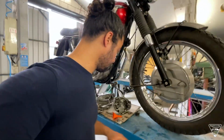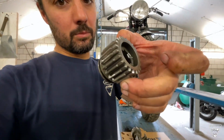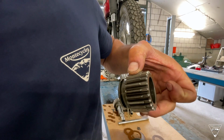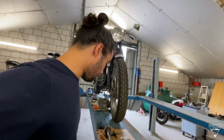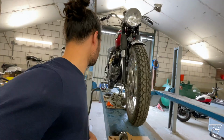Okay, so I was checking the gearbox, and the only thing I can see is this here. It's a little bit worn down. Hopefully it's on camera. You can see the shiny spot there. Okay. And I checked the spare parts that I have, but they are not good either. So I need to order it, and that's okay.